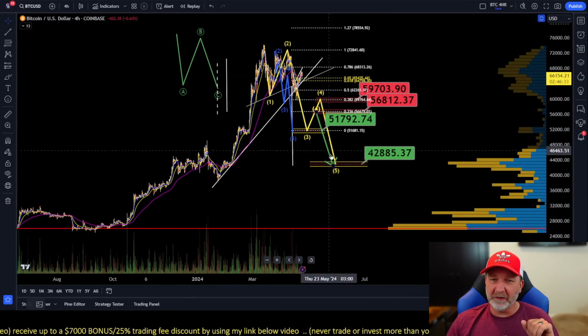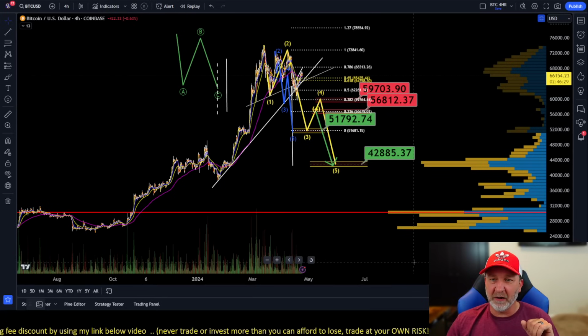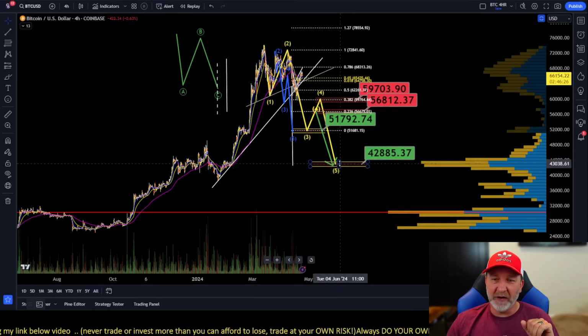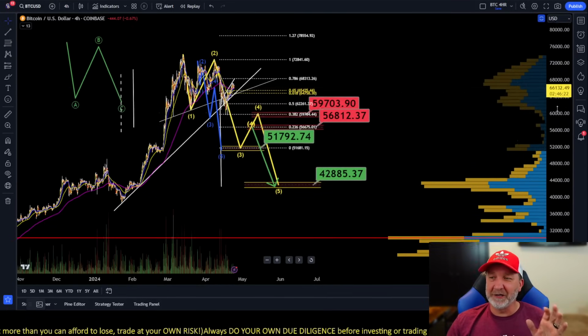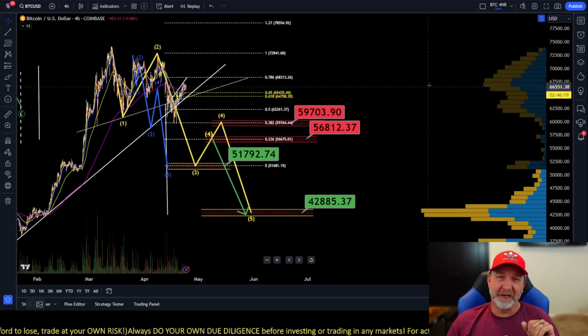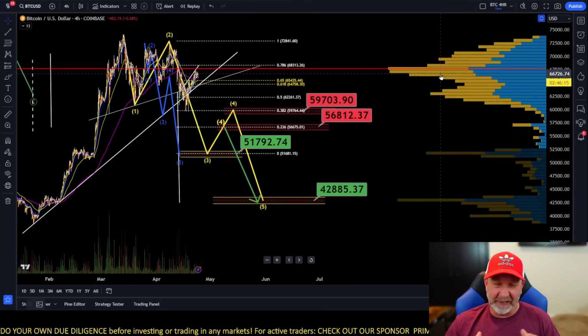So from here, this could be a wave 1. Then we get a wave 2, and then we really get the downside. But you can ride that wave 2 up quite far, guys. What I'm telling you here is there is massive opportunity coming. If you are a trader and understand markets, this will make sense to you.